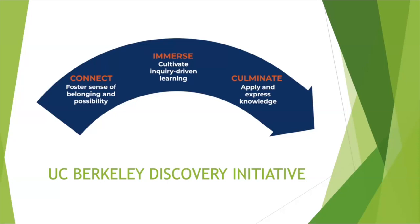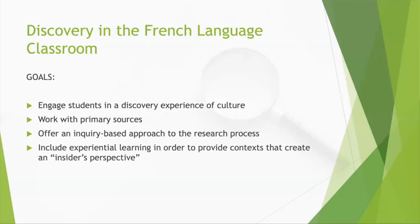Starting from the theme of an environmental crisis in French Guiana, Vesna is going to show us the course that she's developed that gets students engaged in research, analyzing a variety of primary sources, be it texts or films or maps, and immersing themselves in a comparative and critical study of different moments in cultural history and how they relate this analysis to contemporary contexts.